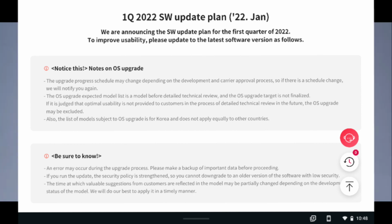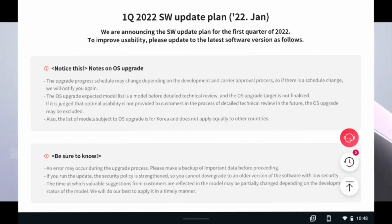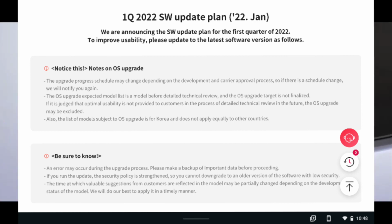If you run the update, the security policy is strengthened, so you cannot downgrade to an older version of the software with low security. If you're one of those people that uses the phone for something shady, something you're not supposed to, and you're constantly downgrading to maybe run mods, keep in mind, after you do that update, you won't be able to downgrade it. So there's just something to keep in mind for a couple of people out there.